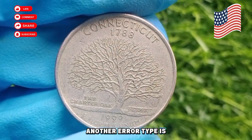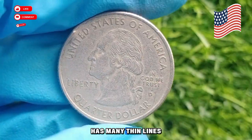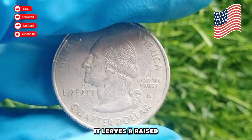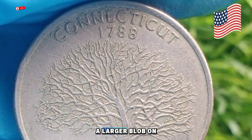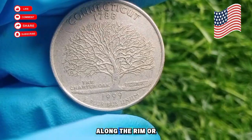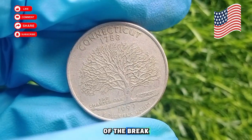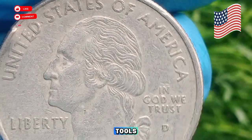Another error type is the die crack or die break. Because the Connecticut design has many thin lines, the metal dies the mint used to strike the coin sometimes cracked. When a die cracks, it leaves a raised line on the coin. When the die breaks more, it can create a larger blob on the coin called a cud. Cuds are usually found along the rim or near the branches. These coins can be worth $50 to $300 depending on the size of the break. People like cud errors because they are easy to see without special tools.